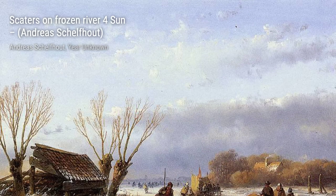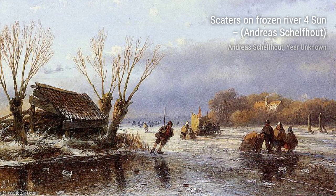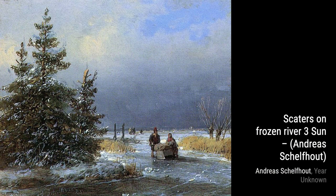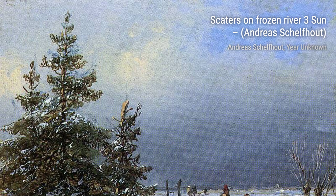Now, let's explore Boat in Frozen Canal Sunday. This painting showcases the contrast between the frozen canal and the boat, creating a sense of stillness and tranquility. In Wood Gatherer's Sun, Schelfhout depicts the hard work of wood gatherers in a peaceful countryside setting, capturing the beauty of everyday life. Moving on, we have Skaters on Canal 3 Sunday.